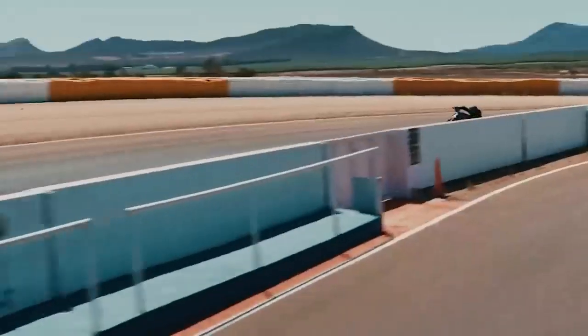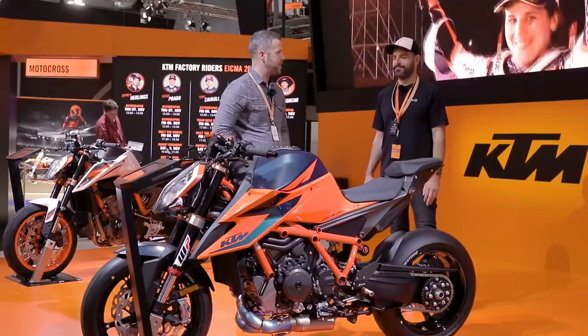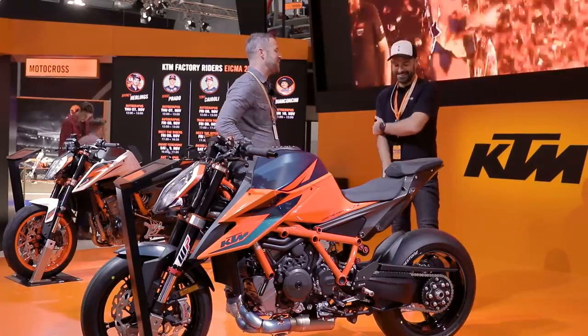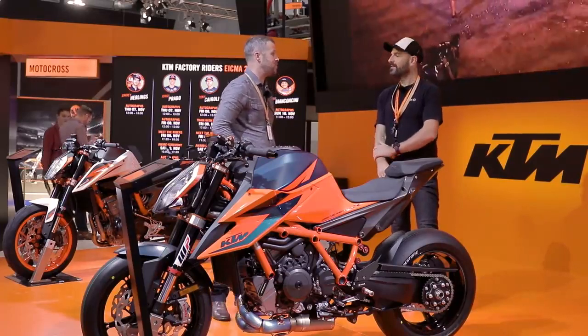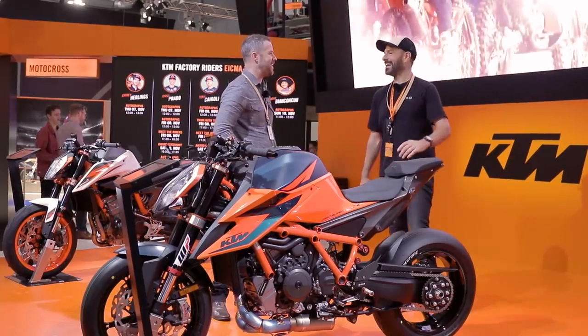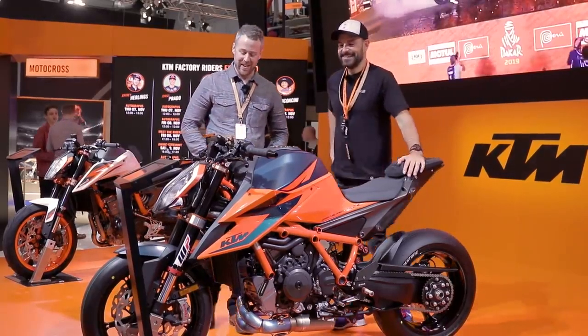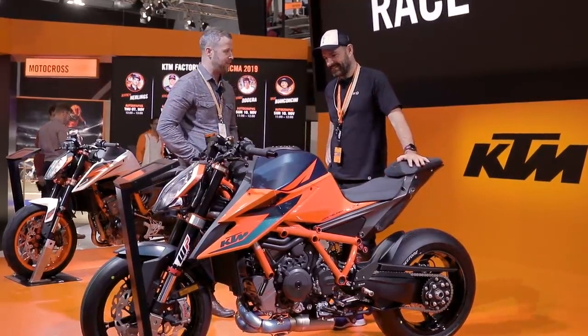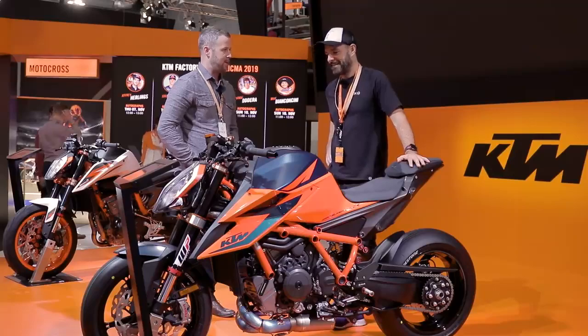Well, it's got the looks to match as well, right? We already know the SuperDuke has a massive reputation for being a hooligan bike. It's a beast. They're actually saying that the beast has got beastlier, which is similar to what they're saying about the 890 Duke. The scalpel's just got scalpeler. So the beast has got beastlier. Everything about it screams beast. I mean, 1290 twin.